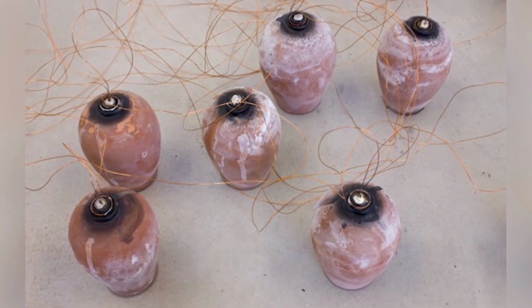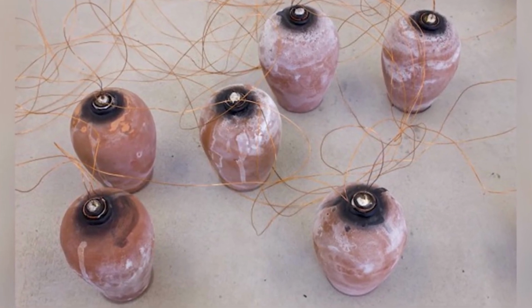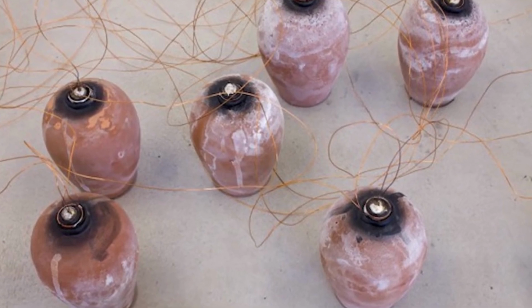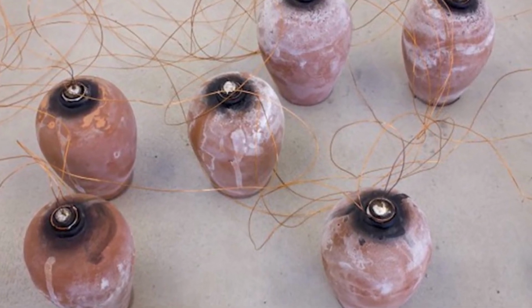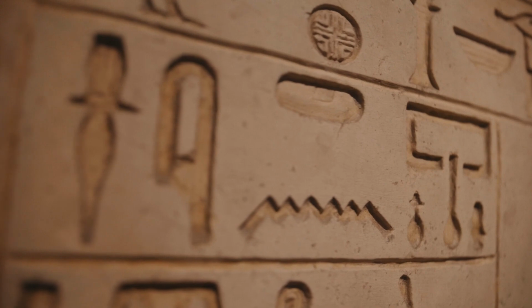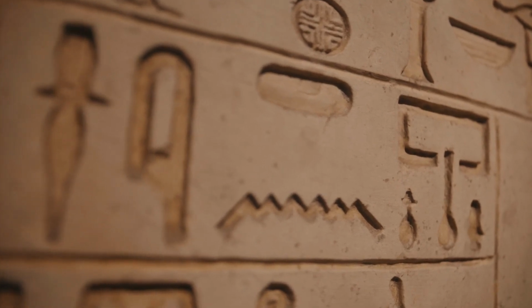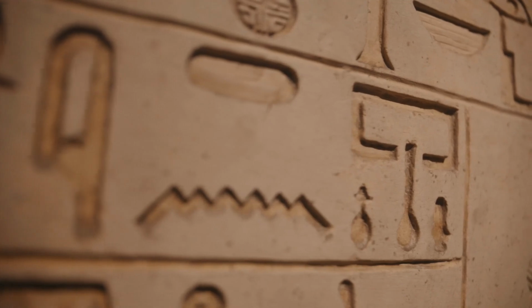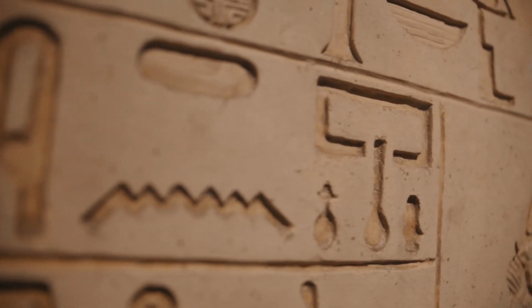No way. So you're telling me they can actually create electricity using those clay jars and metal rods? Yep, it's been done. And it's given a lot more weight to the idea that the Baghdad battery was actually used for some practical purpose, even if we don't know exactly what that purpose was. It's amazing how we can use modern science to solve ancient mysteries.